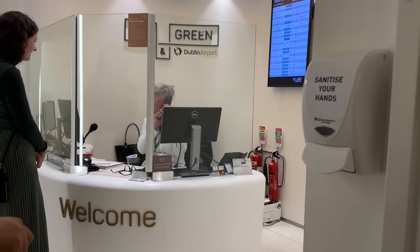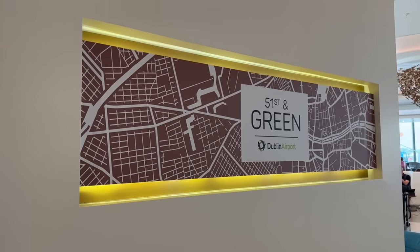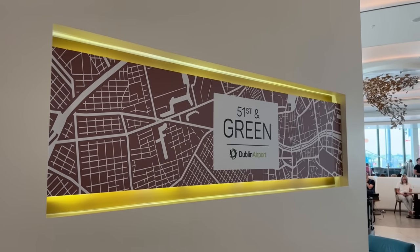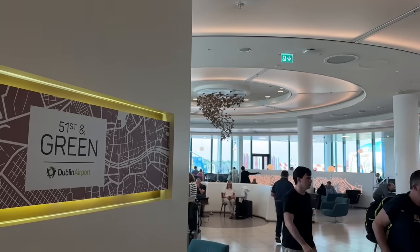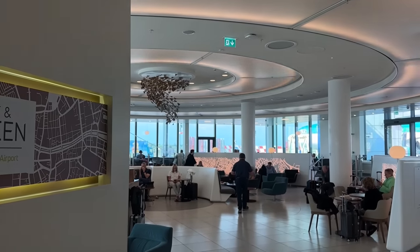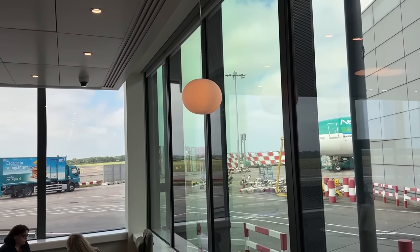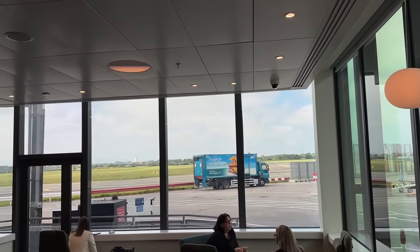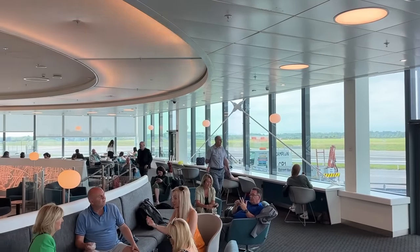Now if you don't have a business class ticket, you can buy access to this lounge for about 40 euros. However, they do not accept Priority Pass holders, so if you are a Priority Pass lounge visitor, your last lounge access is pre-US pre-clearance. Now 51st and Green is named after the fact that we're in the US, having passed US immigration, however, we're on Irish soil.